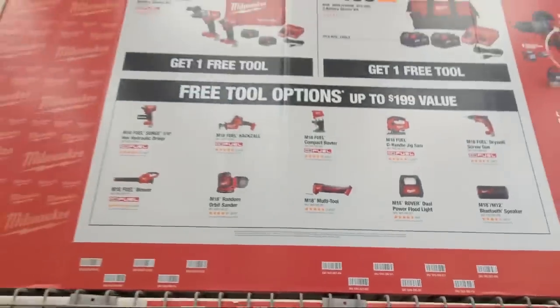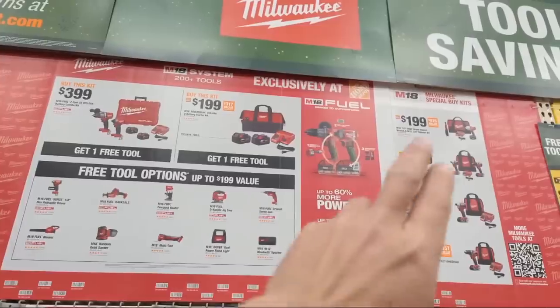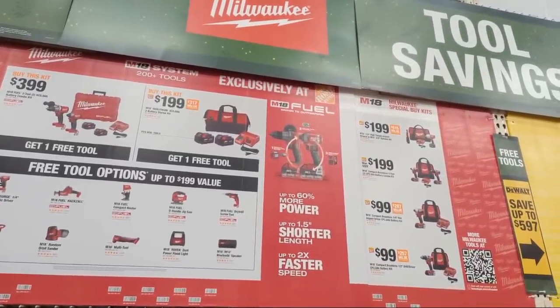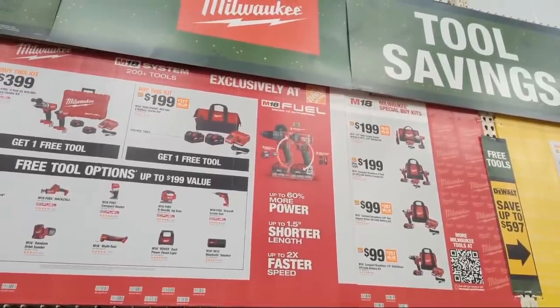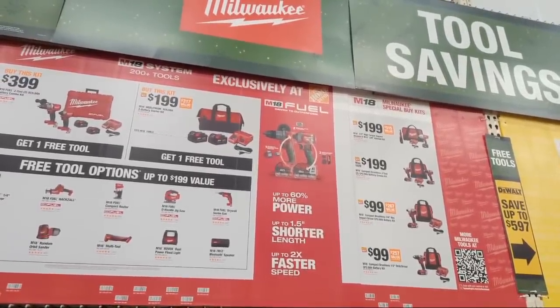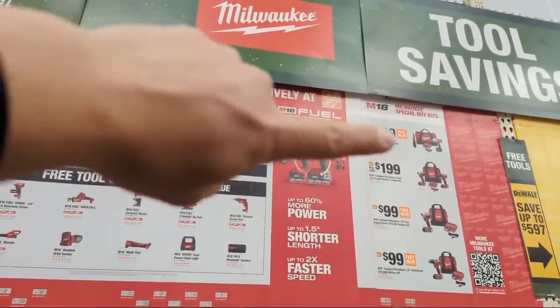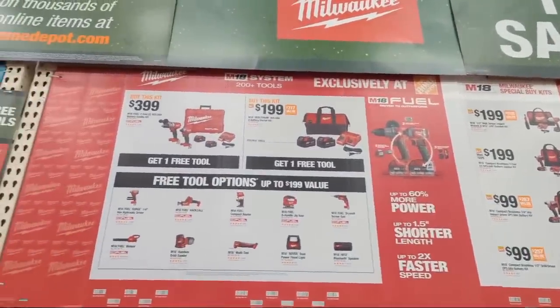If you want to contrast it, let's go over the Milwaukee deals, right? We showed you their $99 specials and their $199 special. They do have, for $199, a half-inch high-torque impact wrench and a 3/8-inch ratchet, which is M12. So that's a combo kit, right? You have M12 and M18 tools in that kit at $199. Listen, it'll get some work done for you.